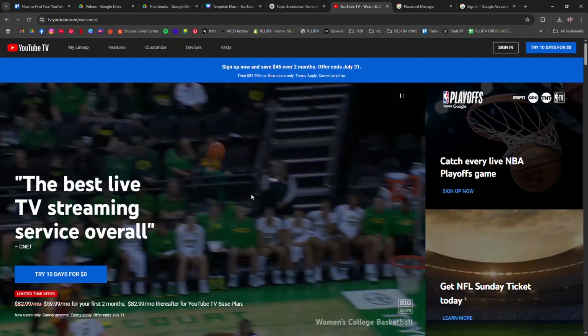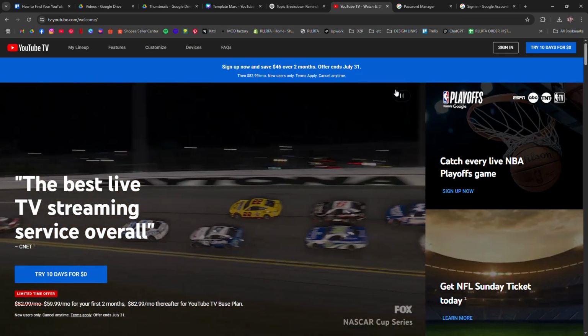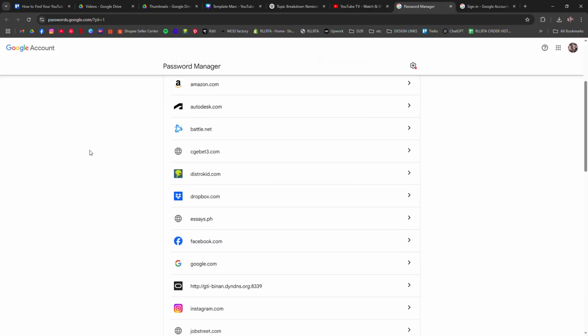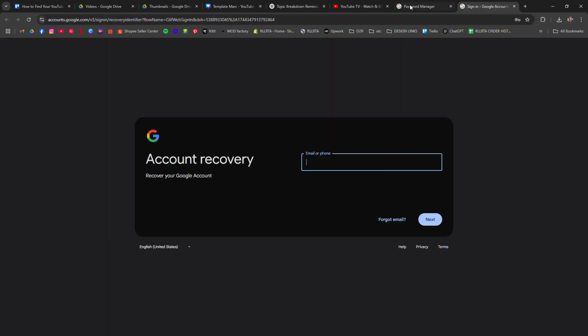If you're already signed in on other devices, you can check your saved passwords by going to passwords.google.com. If you don't remember it, go to the Google account recovery page and follow the prompts to reset your password.